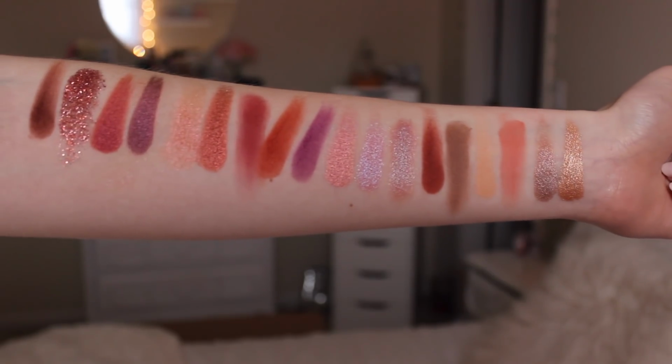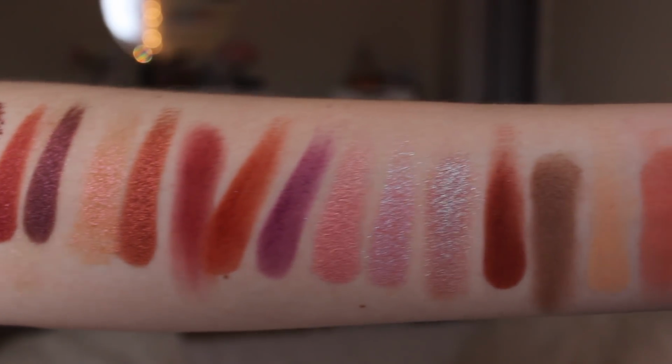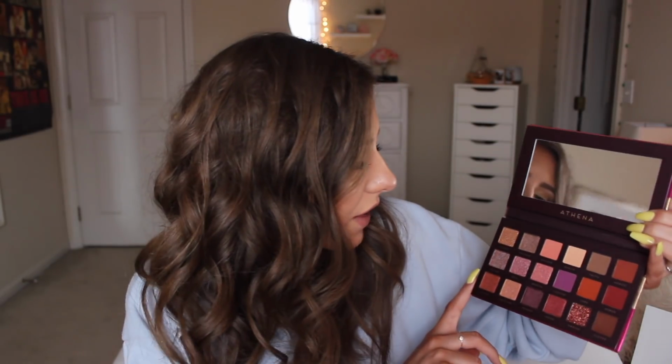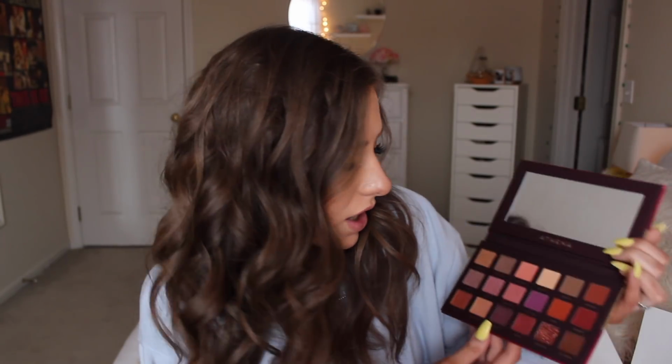I don't think it's, again, one of those colors that's just kind of glitter and not a ton of pigment. So I think this one was kind of the same when I swatched it. But the rest of them seemed pretty pigmented. This is a really cool palette. I've actually wanted the Huda one for a long time, but I didn't know if I'd wear it enough. So I'm really glad that I have this one. It's just really cool, like the purples and the reds, and it's just really unique.